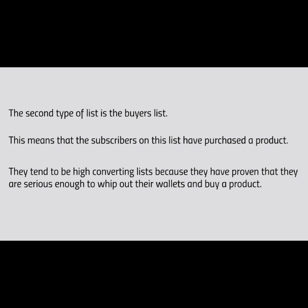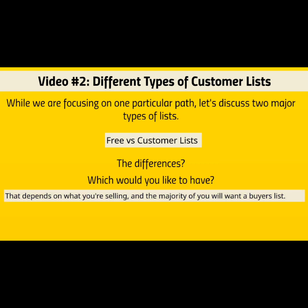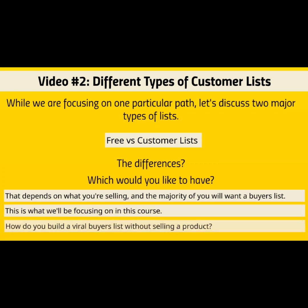Now, these types of lists tend to be very high converting because they have proven that they're serious enough to whip out their wallets or their credit cards and buy a product. So think about it. Which would you like to have? Would you rather have the free list or would you rather have the customer list? That really depends on what you're selling, but the majority of times you will want the buyer's list. And that's really what we're going to be focusing on in this particular video course.